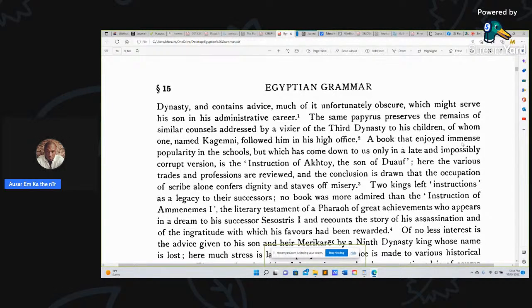A book that enjoyed immense popularity in the schools, but which has come down to us only in a late and impossibly corrupt version, is the Instruction of Akhtoy, the son of Duauf. Here, the various trades and professions are reviewed, and the conclusion is drawn that the occupation of scribe alone confers dignity and staves off misery.